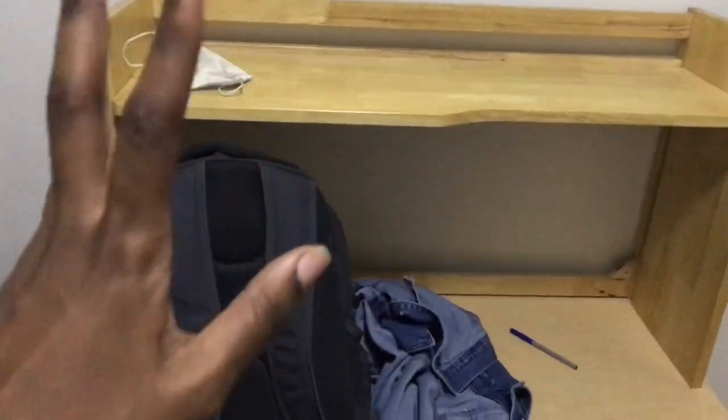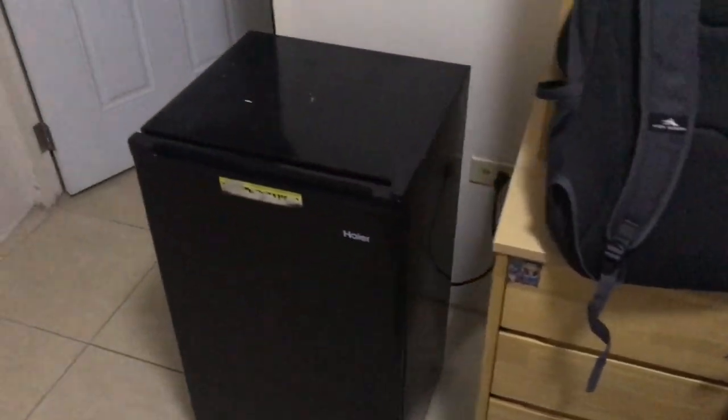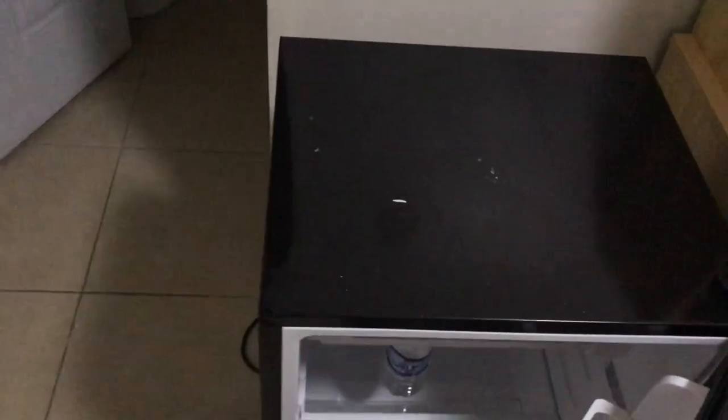This is my computer desk, study area. Here we have the drawers and everything. And this room came with a mini fridge. My water is inside. Wait, is this fridge cold? I don't know if that fridge is working, y'all. It should be. Anyway, let me take you to my bathroom.